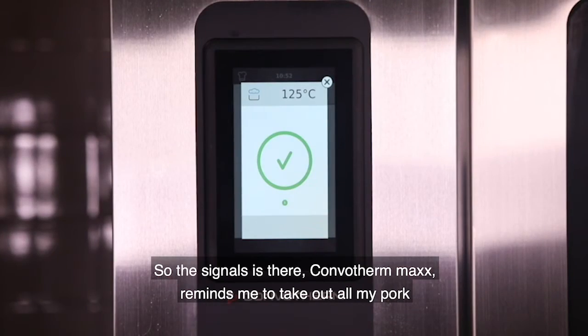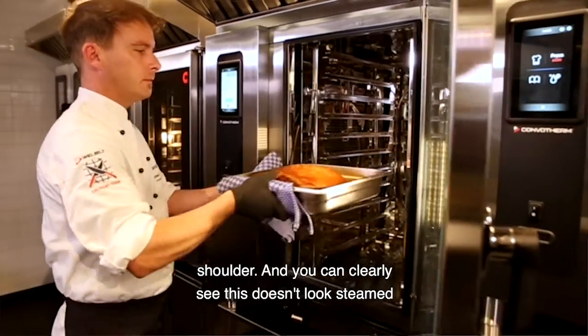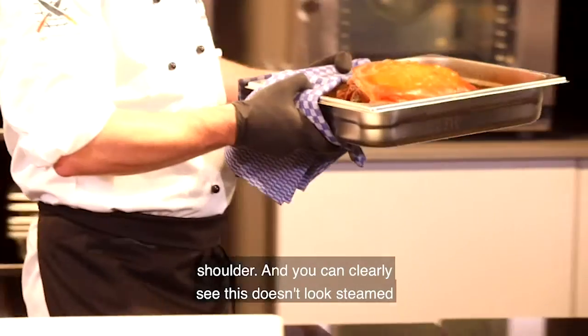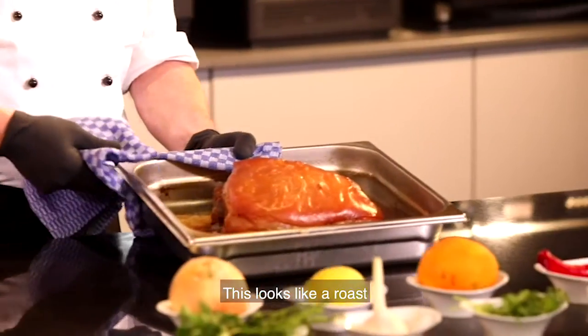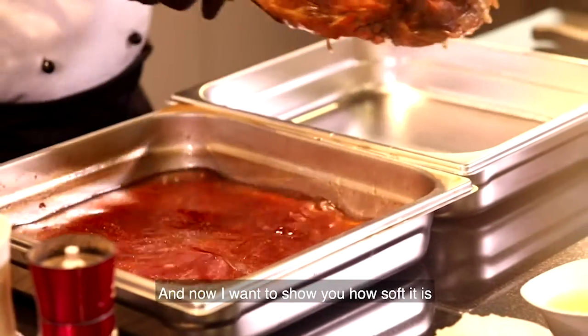So the signal is there, Convotherm Max reminds me to take out now my pork shoulder, and you can clearly see this doesn't look steamed, this looks like a roast. So we have a nice coloration, and now I want to show you how soft it is.